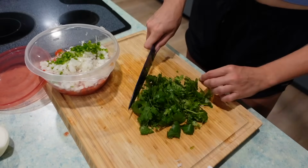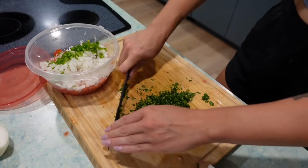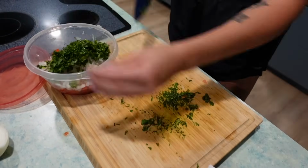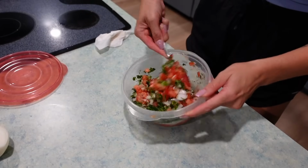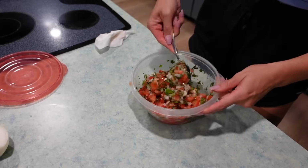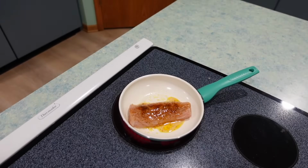Then once I'm finished making the pico de gallo, I can just put that to the side and start cooking the fish. And when I cook the fish, I just use a pan on the stove and I just use the oil that's left over from the marinade to cook it in. And when I use oil like that, I usually do track it. It's nice that the fish is 0 points, so that helps to add some protein to the meal without adding any points.